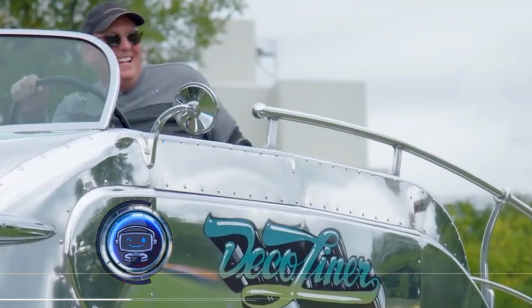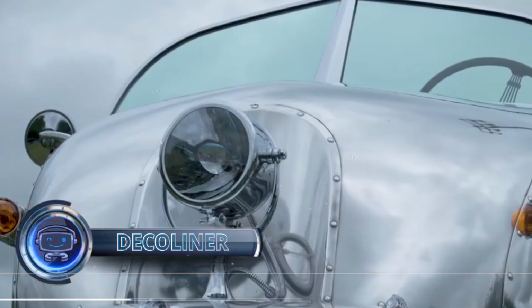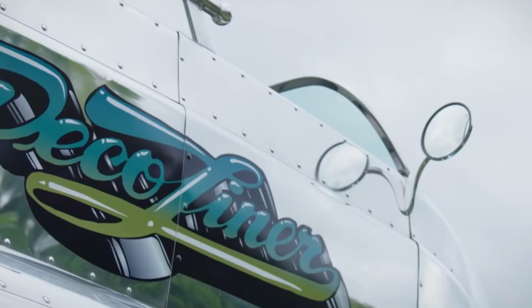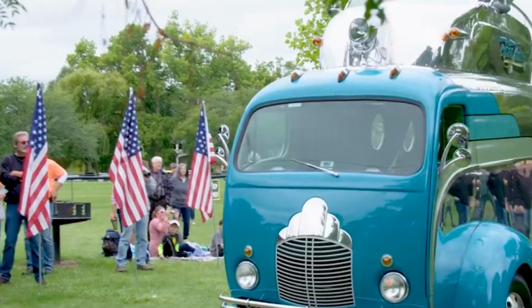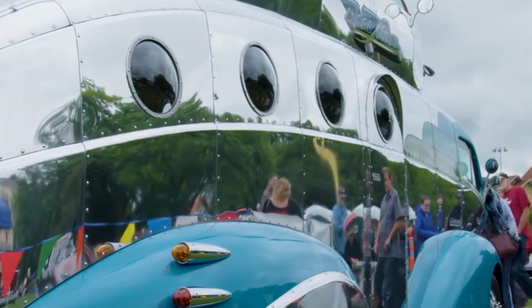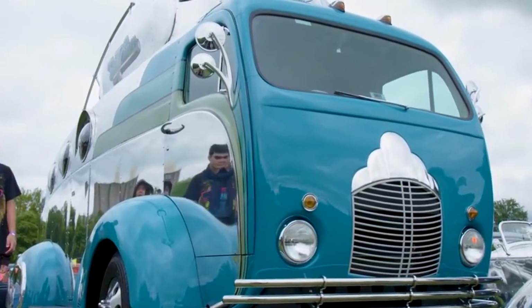Decoliner. The following piece is won by renowned American automobile artist Randy Grubb. He doesn't like commonplace items and adores aluminum. Thus, even his motorhome has a UFO-like appearance. Grubb claims that the 1980 science fiction space travel of Flash Gordon influenced the project, leading to the design. It also complements the Art Deco architectural design and is intended to be a dazzling display of the cash invested.